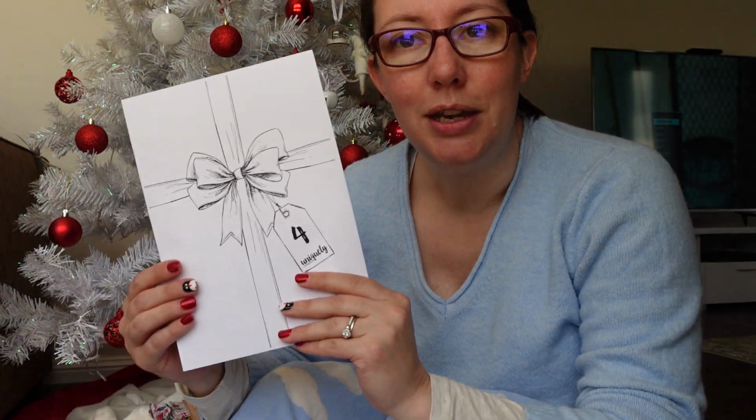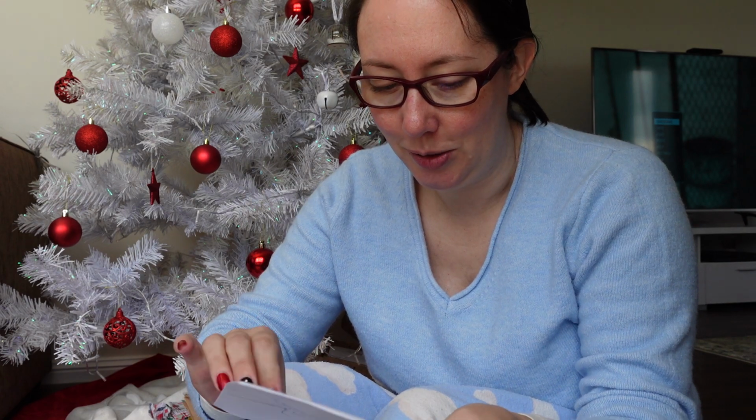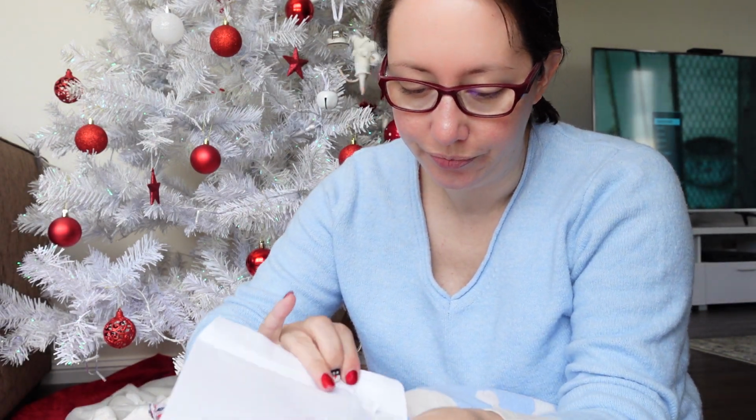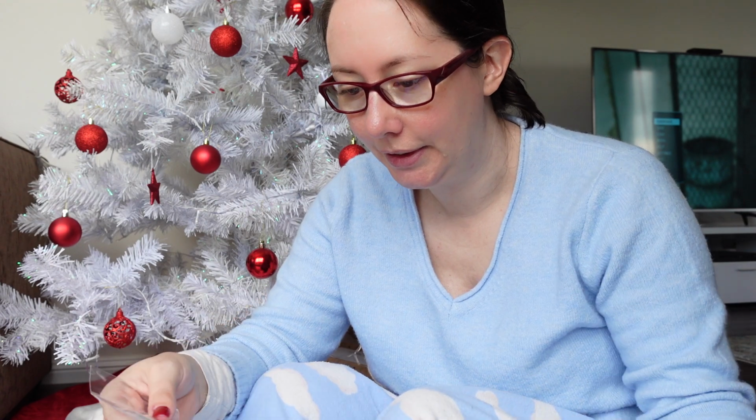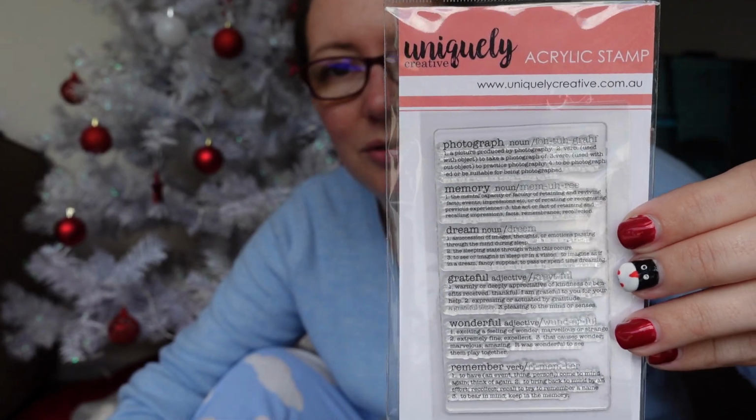So, number 4, let's get into it. I'm gonna say it's a stamp. Let's open this one up. Oh, it is a stamp. And it's a stamp with the description, like it's the word and then the description. So I'll bring that over and hopefully you can see. Not sure, there is a lot of light coming in from this window. So that is that one.